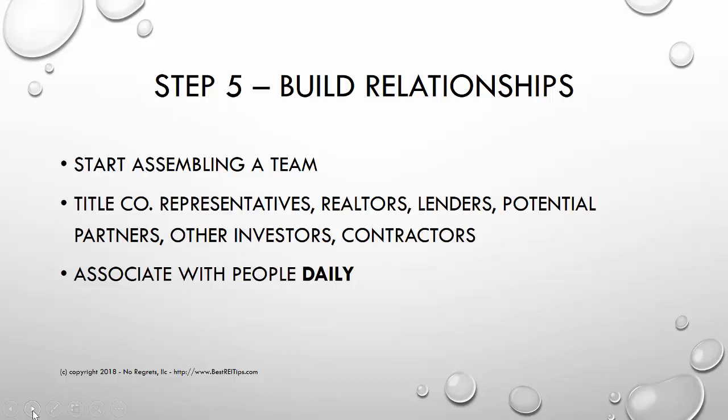Lenders, obviously, same thing. At some point, even though I buy properties with no money down, when I go to sell properties, most of my people need to get a loan. And so I like to have those relationships with lenders. Potential partners, people that you might be able to do business with, if that's something that's of interest to you, maybe to get started.